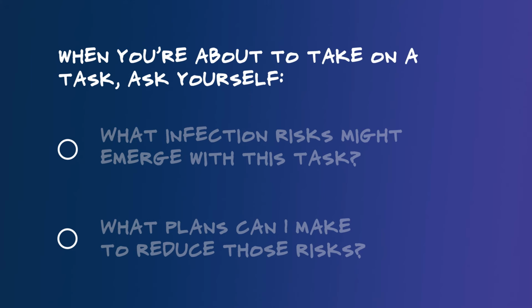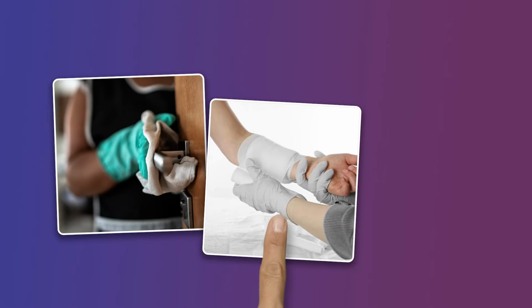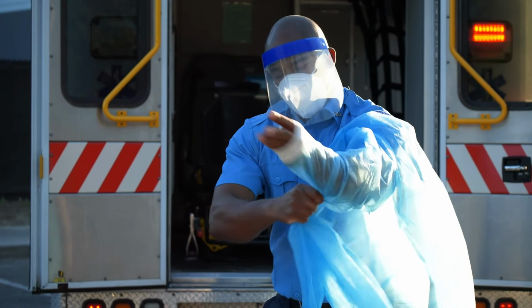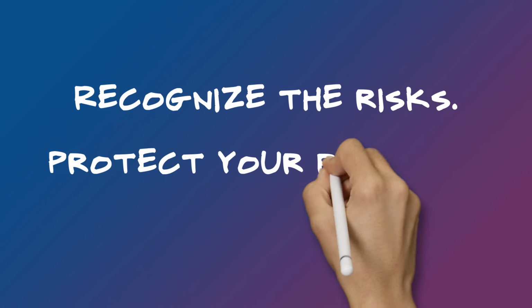So, now that you know what's needed for a germ to cause an infection, when you're about to take on a task, ask yourself, what infection risks might emerge with this task? And what plans can I make to reduce those risks? This can help you recognize when you're in a situation where germs are likely to spread, so you can do something about it to protect your patients, yourself, and your coworkers. Recognize the risks. Protect your patients.